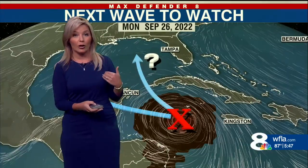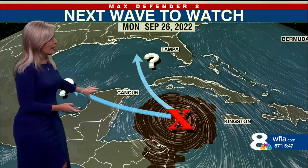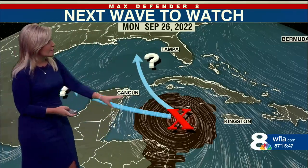And at that point, the forecast models have something to zero in on. This is the point that we will see the quality of information and the quality of the forecast improve for this system and give us a better idea of where it may end up. And so right now, it may make its way towards Mexico and Texas. It may curve into the Gulf.